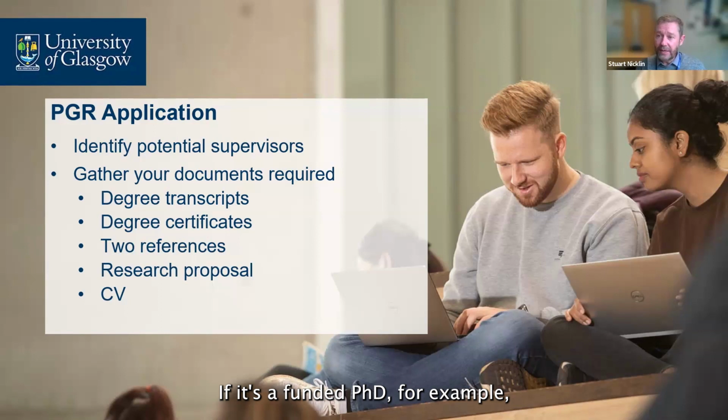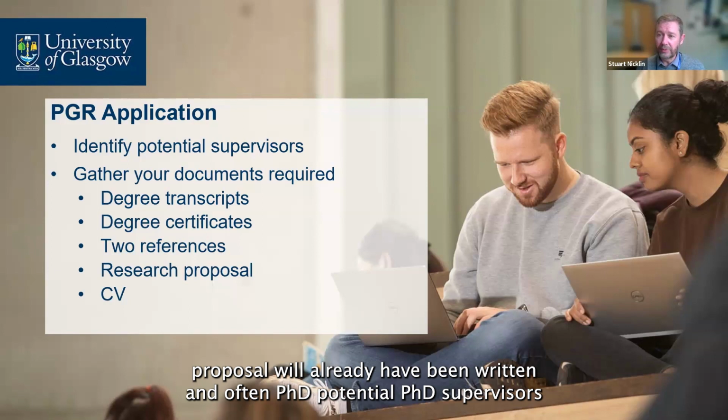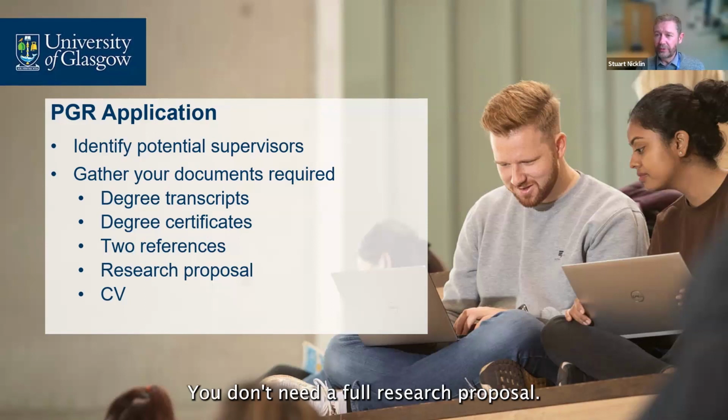If it's a funded PhD, for example, where the project's being offered, the research proposal will already have been written. And often potential PhD supervisors will be able to directly discuss research projects with you and ideas that might mean that while you don't need a full research proposal, you do need just an idea of an area of research you want to study.